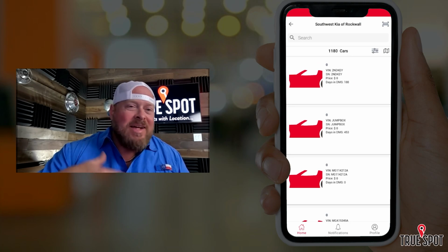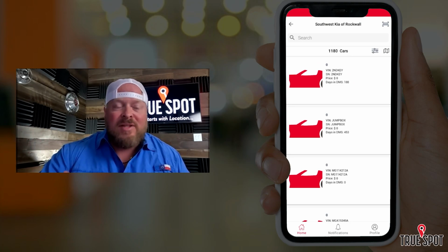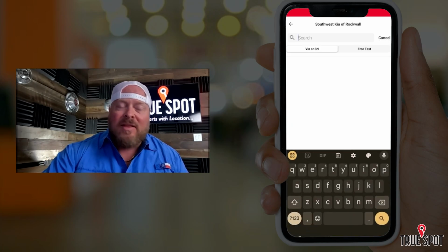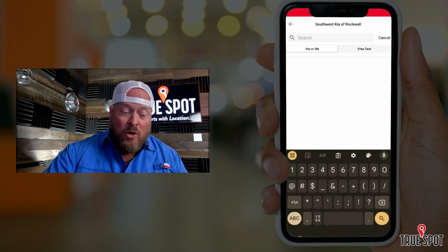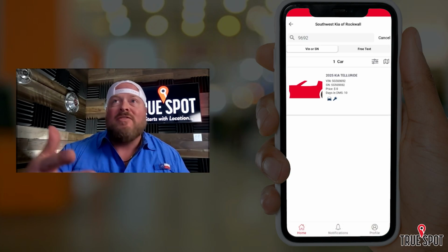So once I get here, I can type in a stock number, a VIN, a partial of either one of those. I can search by year, make, and model. A lot of different ways that I can do a search. But let's say somebody said, hey, I got the last four of the stock when they were looking online. It was 9692, right? So I go ahead and type that in. Cool, was it a 25 Kia Telluride?